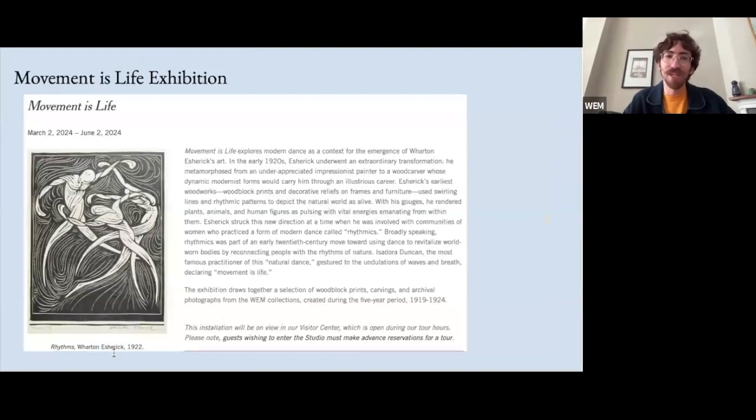So the current Movement is Life exhibition, I think, is a really great way to help us contextualize this carved chest. The exhibition places the chest within Esherick's earliest years in wood in the first half of the 1920s. And as is really well storied at the museum, Wharton Esherick's work in wood began with him carving frames for his paintings. And with one of his first ever commissions, the book Rhymes of Early Jungle Folk, Esherick began to explore printmaking and woodblock carving in the earliest years of that decade. The carved antique chest comes from this very early period where Esherick was very first beginning to work with wood, primarily through carving those frames and those woodblocks.